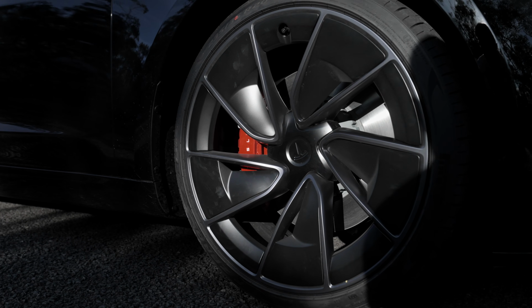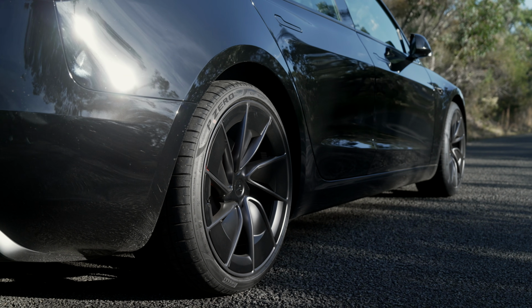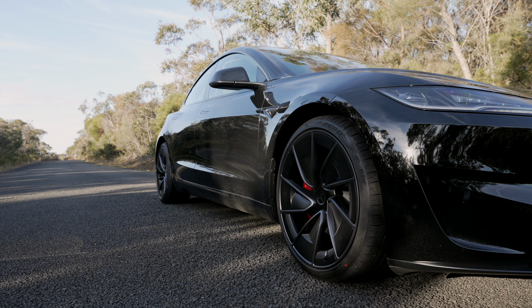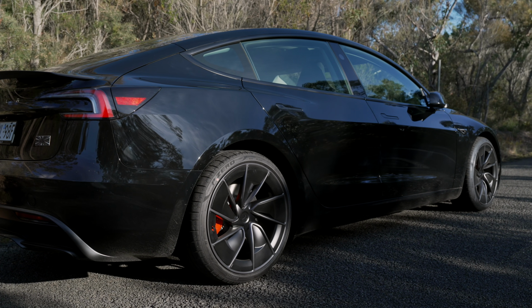The bigger than ever performance brakes are extra bitey. The new staggered tires, which means the two front tires are thinner and back tires are wider, not only look more aggressive, but also improve handling. And the new performance chassis with updated springs, dampers, and stabilizer bars do make a difference.